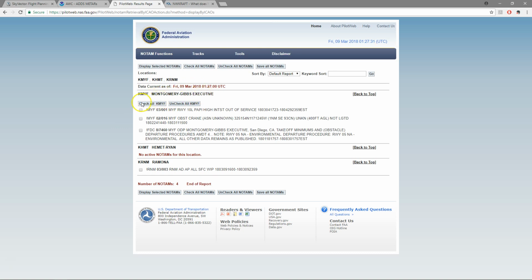So it says for the departure airport, this is the date, and then Mike Yankee Foxtrot runway 10 left, precision approach path indicator, high intensities out of service. With this one, because I'm doing a day visual flight rules flight, this would not affect me because I'm not using this at night. This is for high intensity. It's out of service. So if you're coming in at night and you want to turn the lights really bright to see the runway as you're coming in for that precision approach, this would not help you.